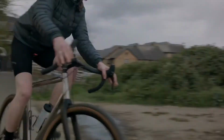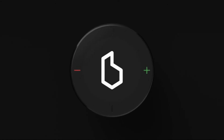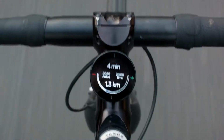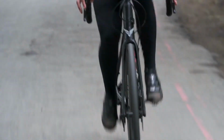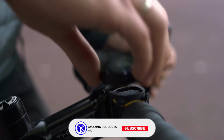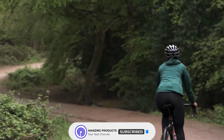So, after years of development and feedback from thousands of riders, we're introducing our next generation cycle computer, Beeline Velo 2. With easy route planning, navigation and tracking. Velo 2 gives you everything you need to have a safe and enjoyable ride every time. Velo 2 is slimmer, lighter and more waterproof and shockproof. It's easy to pop onto your handlebars, and with up to 20 hours of battery life, it'll keep up with you all day.